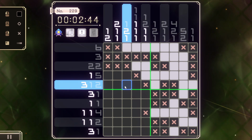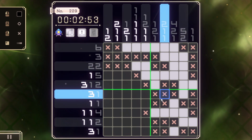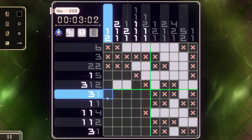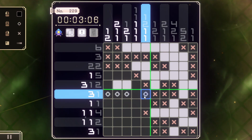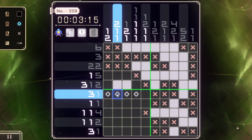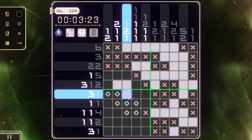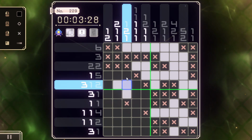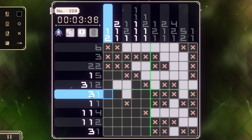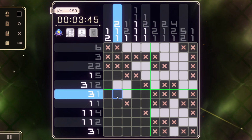Then what we can say is, this all feels right to me so far. 3 can be that, or 3 can be that, which means you two are part of the 3. 3, 1. We don't know. Oh, that would be it then, wouldn't it? No, 3, 1, because I already have a 3 there. Well, it could go this way too, I guess. I don't really know.